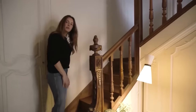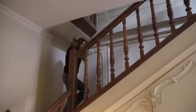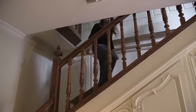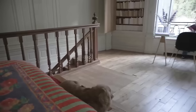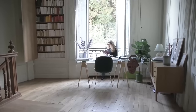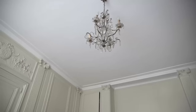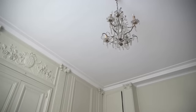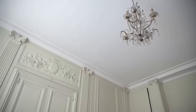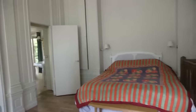So let me take you upstairs to my bedroom. So this is my bedroom. This is the biggest room of the house, and it's where I decided to put my room in, because it's the place where I find the most inspiration. Again, I wanted it to be very simple, so I just took a really comfortable bed, and I put a blanket I like, and that's it, you know, it does the trick.